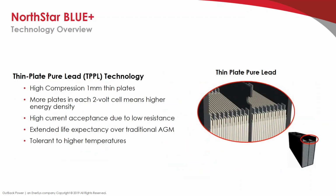So this is what the thin plate pure lead technology looks like. The high compression plates, very small. So there are hundreds of plates inside an individual battery. And what that allows is more energy density and a higher current acceptance, which of course leads to quicker charging. Also, being pure lead, that leads to a higher life expectancy over your traditional lead acid battery, and makes it more tolerant to high temperatures.